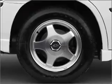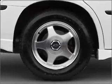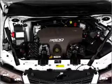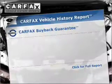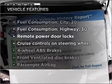Anti-lock brakes help you bring your vehicle to a safe stop. He's always hot and she's always cold. Solve this problem while driving with dual temperature controls. Carfax is offered to provide you with peace of mind. Plus, enjoy these notable features that are included in this vehicle.